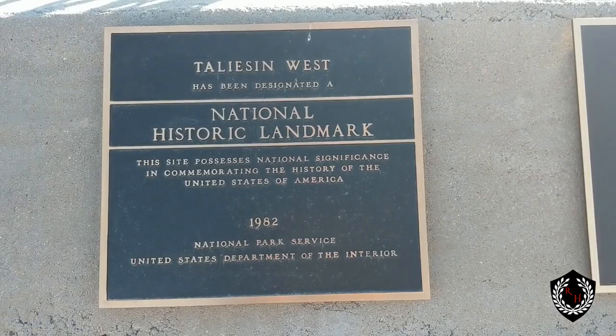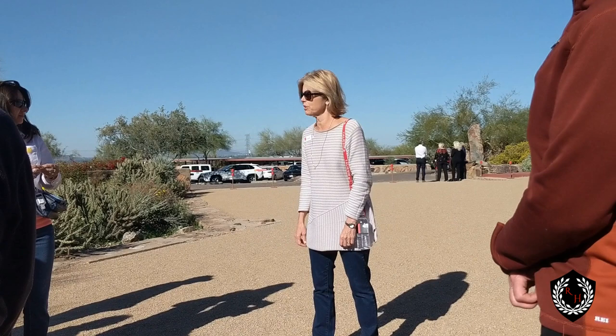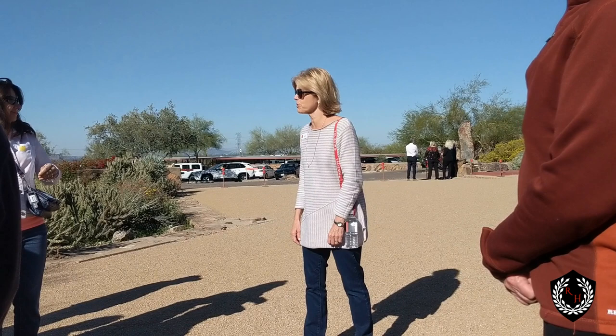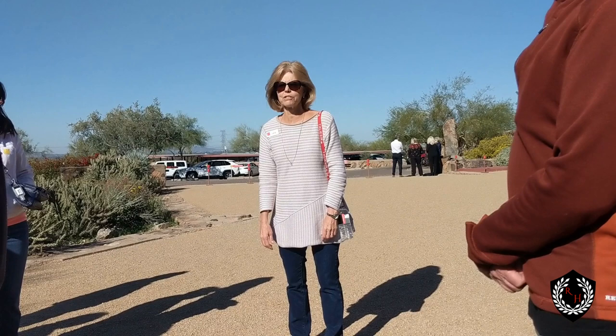Welcome to Taliesin West. My name's Lori. I'll be your guide today. On this tour, I want you to know you may take photos. Please keep your cameras out, though. You must take these photos as we go. You cannot go back on the property after the tour, so take photos as we go. We still have to stick together as a group, though, so don't wander off too far.